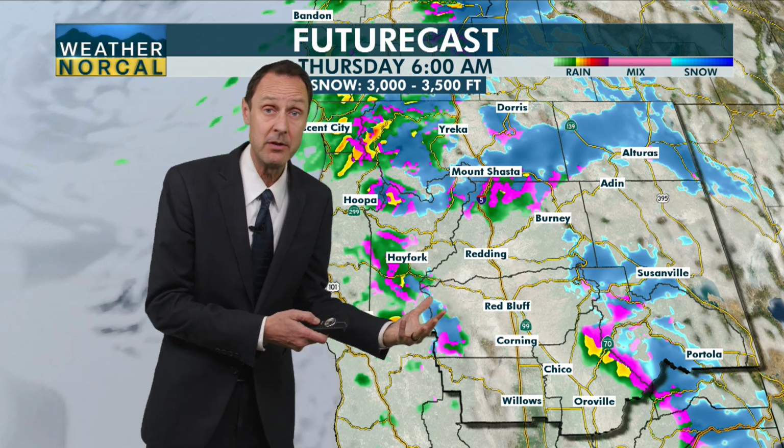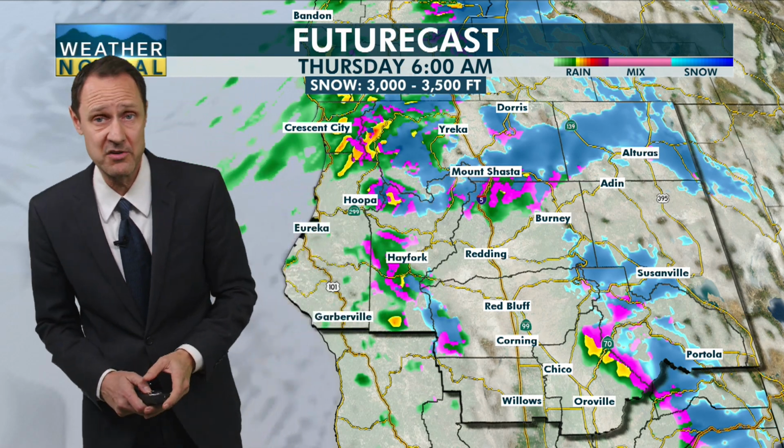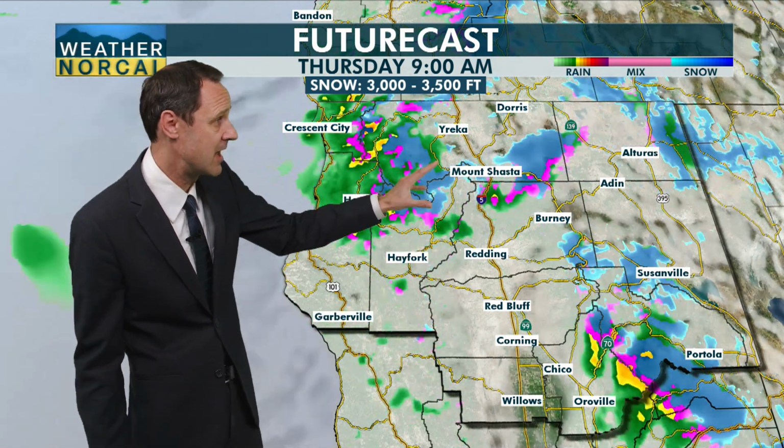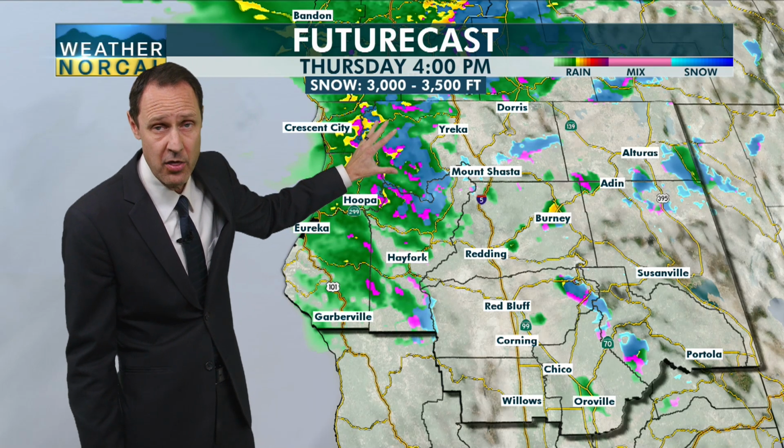And when you have the cold and unstable air and moisture still in place, you're going to see snow flurries. You're going to see showers out there. But it looks like most of them are going to be up to the north here, as you can see, to the north and west through the day on Thursday.